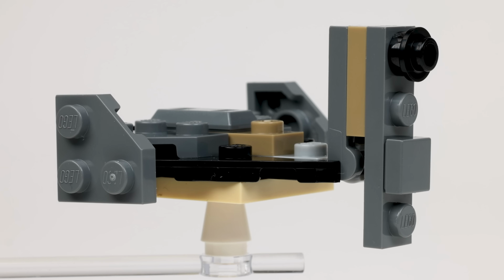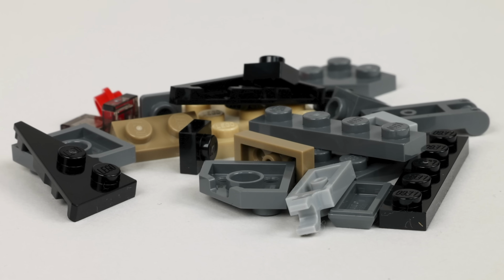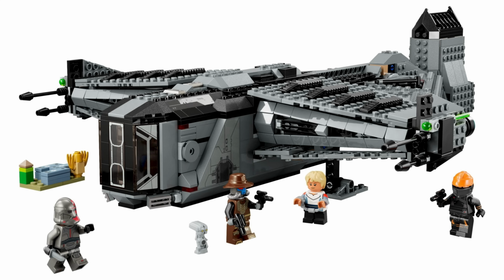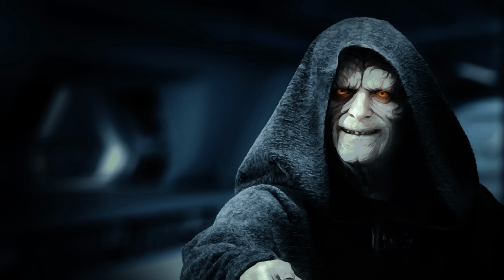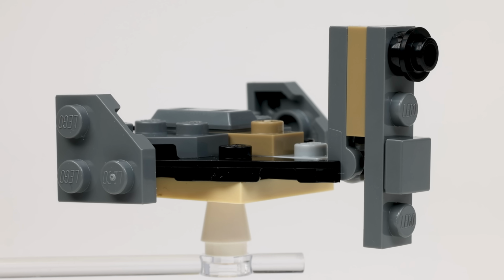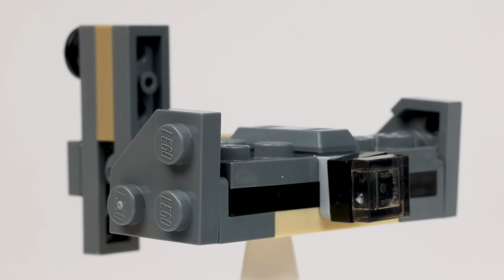So apparently, after a little research, this is called the Justifier. You do get a nice pile of pieces, but the instructions on the box are damn near impossible to follow. I think LEGO's hoping you'll go out and buy the full size set to see how this works. Of course, when you look at the pictures of the full size model, you'll realise I've got this one the wrong way round. This is the correct orientation.